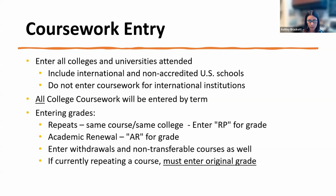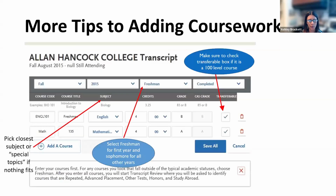If you're currently repeating a course, let's say you didn't pass a class last spring and you're going to be taking that class again in the fall, you will have to put the D or F as the original grade, but then you'll show that you're repeating it this fall. So you'll have that option to show it.